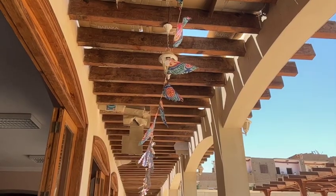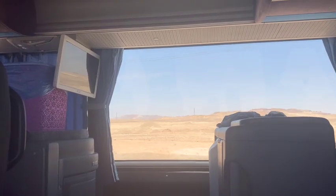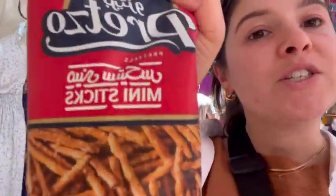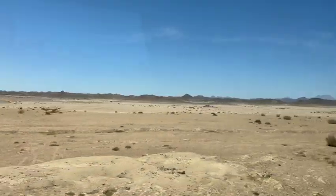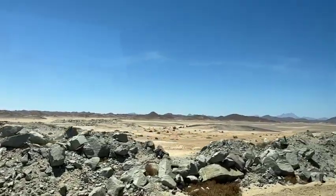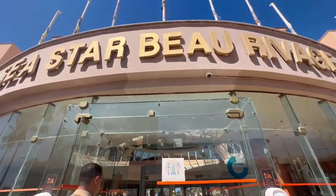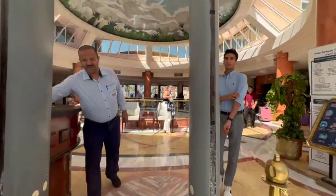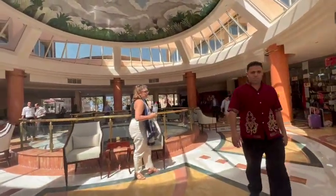Then it was time to hop back on the bus and head to Hurghada. A couple hours into our bus ride, we stopped at this little market to get some snacks, use the bathroom, and I got some pretzels. We made it to the Sea Star Beau Rivage, which was our all-inclusive resort. And after popping through security real quick, we were free to spend the rest of the day exploring the resort and relaxing.